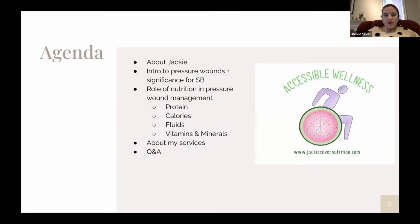So, first, I'll tell you a little bit about myself, and then I'll go into a bit of an intro as to what pressure wounds are and the different stages and their significance for spina bifida. And then I'll talk about the role of nutrition in pressure wound management, specifically the role of protein, calories, fluids, vitamins, and minerals. And then I'll chat a little bit about my services, and then you're welcome to ask questions.